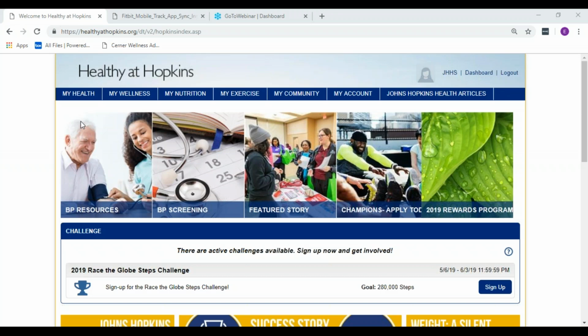So first things first, we are going to talk about how to register. Anybody that has not visited the Healthy at Hopkins portal before, you visit my.jh.edu and log in there, like you typically would to find a lot of other Hopkins related benefits items. You will then see on the right hand side a Healthy at Hopkins logo. Click on that logo and that will take you into the portal. If you have not registered before, you will have to do a one-time registration. But after that, it's single sign-on. So you click that logo and it takes you right on in.